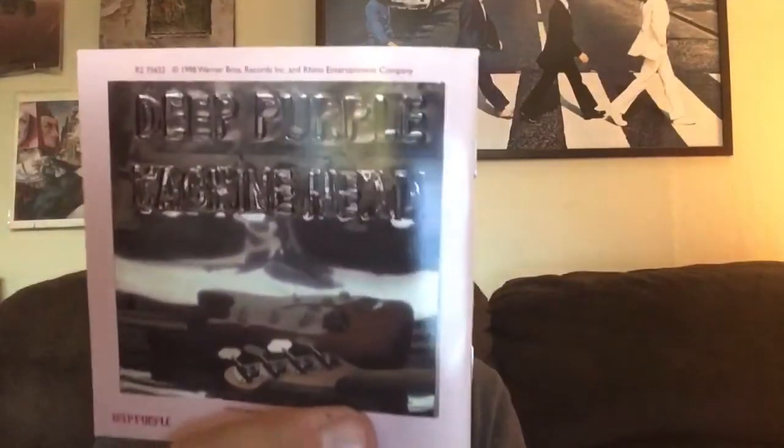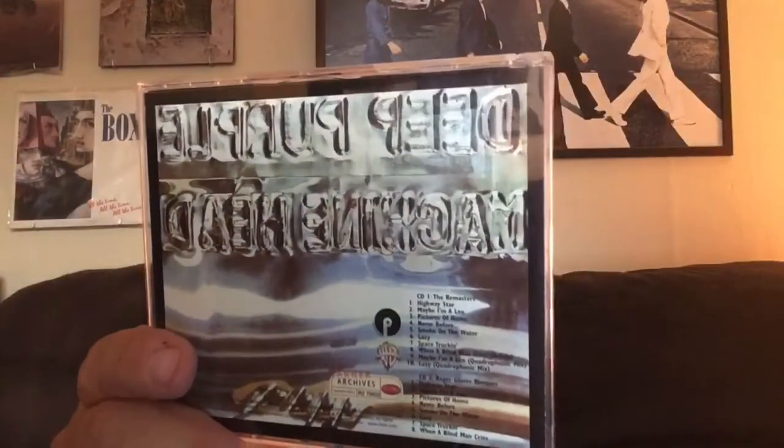And the famous mirrored image on the back, as well as the back of the album or the CD. Fine album. Love it, love it, love it. So that was 1972.